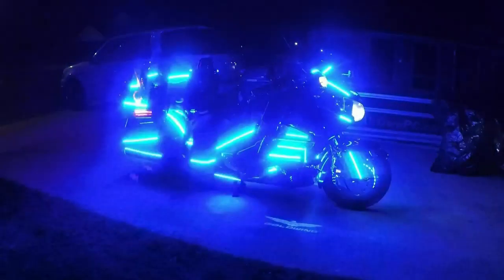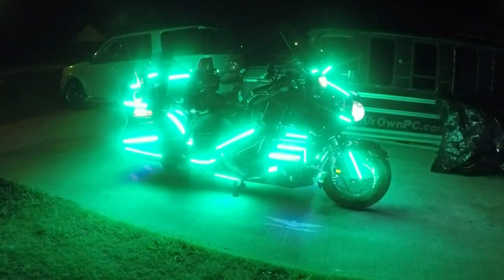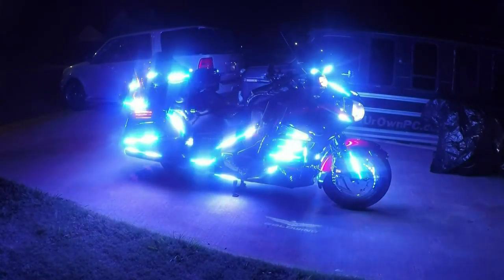Savvy rider implemented new technology to modify his 2015 GL 1800 Honda Goldwing. That Goldwing later became known as Black Flash, an extreme lighting show bike.